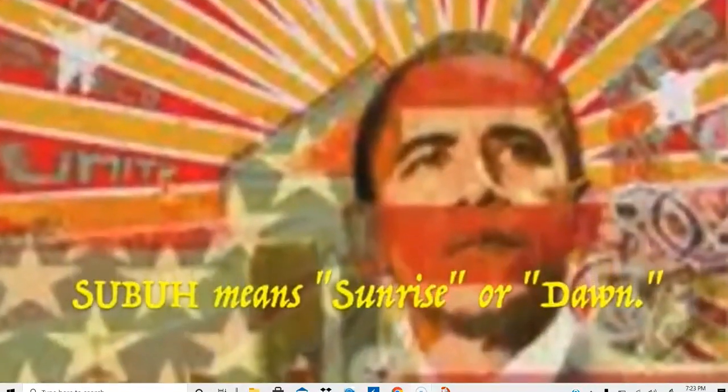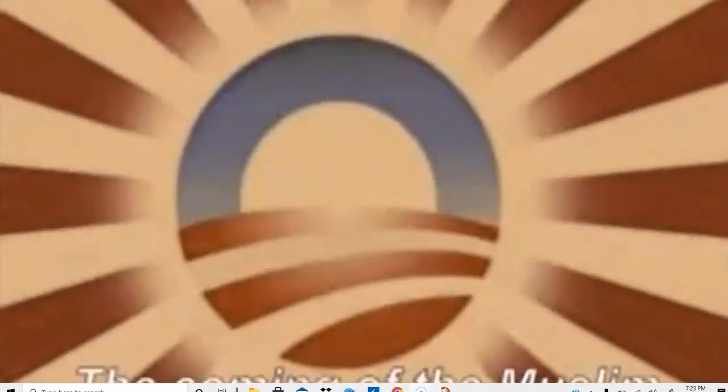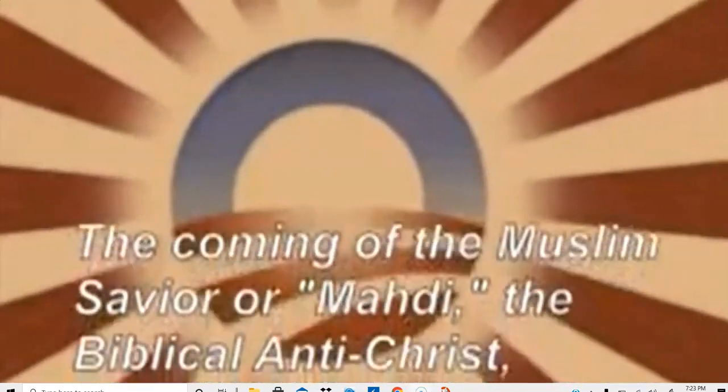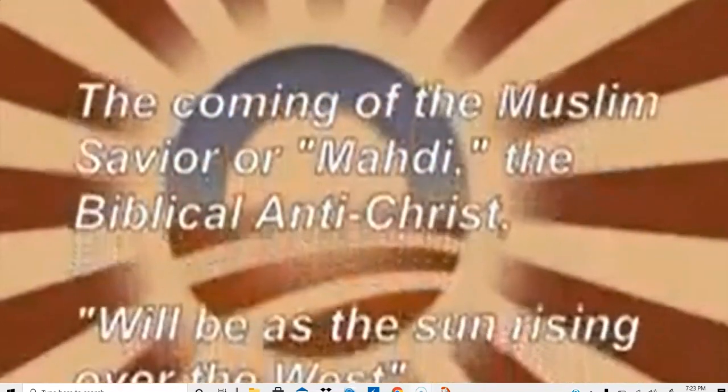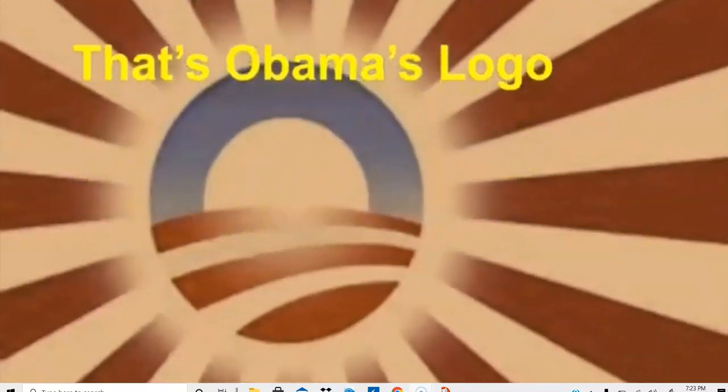Fact number 2. The Mahdi must come from the line of Muhammad. This also fits with the Bedouin tribe correlation as well. Fact number 3. The name Subuh means sunrise or dawn. Fact number 4. The coming of the Mahdi, or Antichrist, will be preceded by the sun rising from the place of its setting, which is the west. Barack Obama's campaign logo is the sun rising over the west.